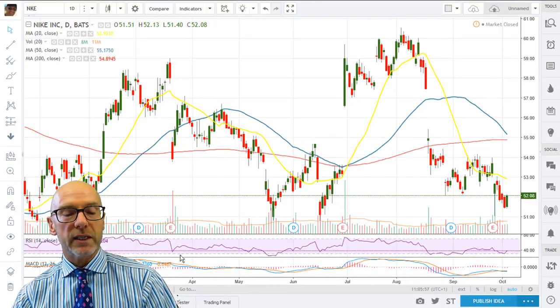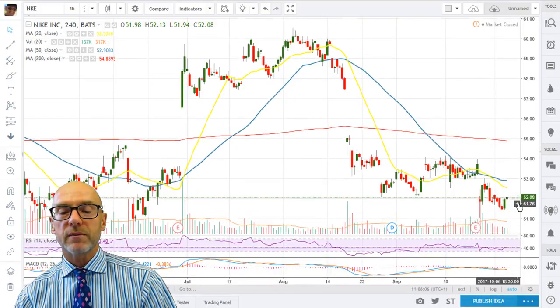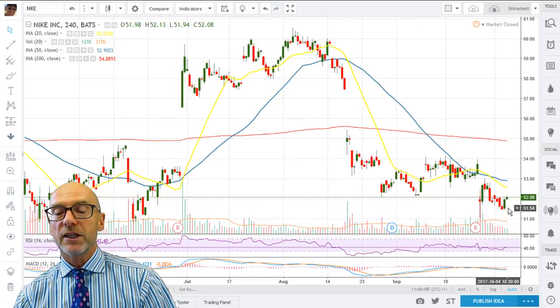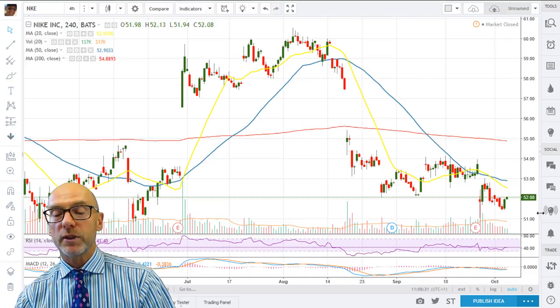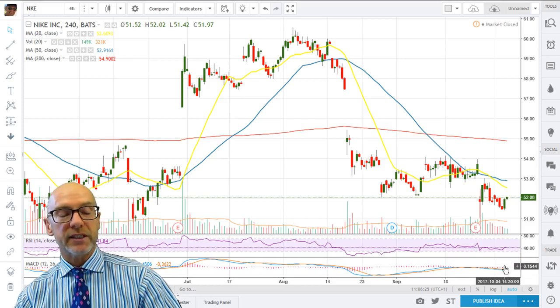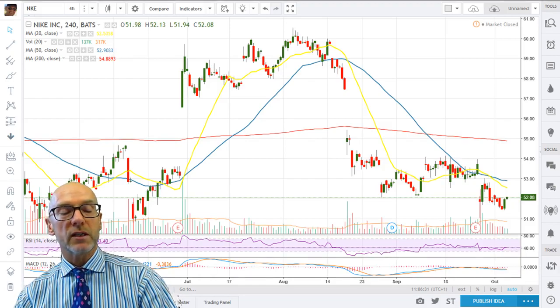Finally, moving on to the 4-hour picture on Nike, and you can see that the 20 has crossed the 50 in a bearish pattern. We did have the 50 crossing the 200 in another bearish picture. That was on the 12th of September. So all the technicals are pointing down. Again, we're in a downtrend, and again the MACD are below zero, and the short term below the longer term.